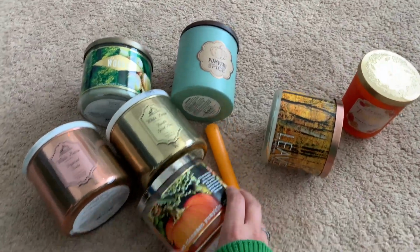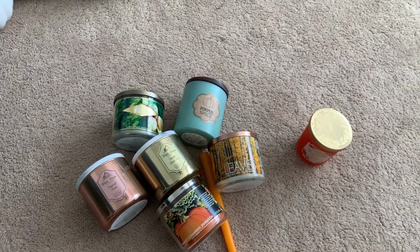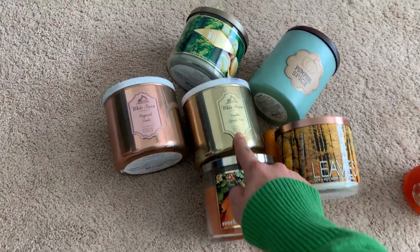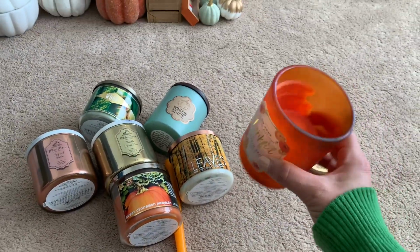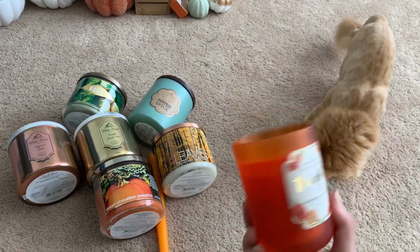So I separated everything into little piles. And this first one is all of my fall candles that I have had since last year, and some of them even before last year. And I know for sure that some of them need to be thrown away because I actually burnt through them. And the ones that are almost empty, I think I should just also throw them away, just because some of them literally smell like bonfire and candle.